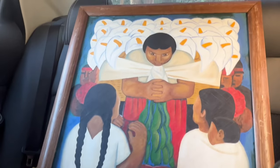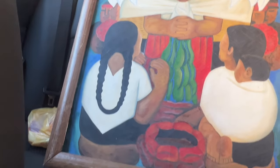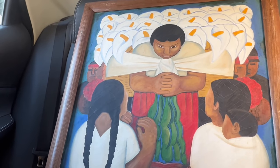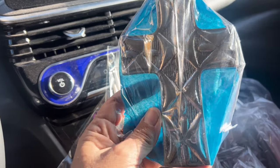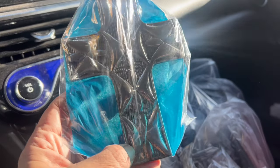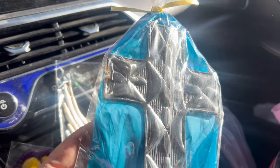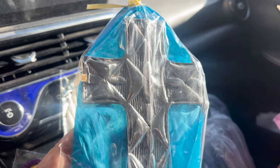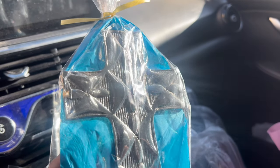And then I'm sure you saw this. It's a Diego Rivera replica of the lily cellar, the flower cellar. And that's going in my house. And then there's this one. That's really cool. Kind of a, gosh, I can't remember what kind of cross that is. I want to say Celtic, but I'm not totally positive.